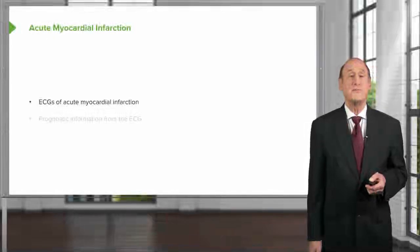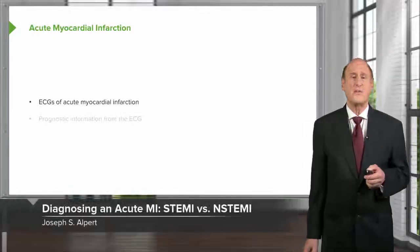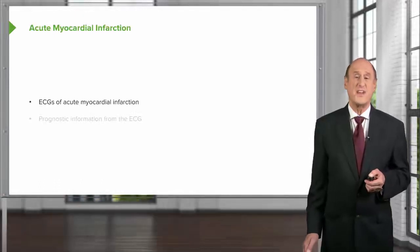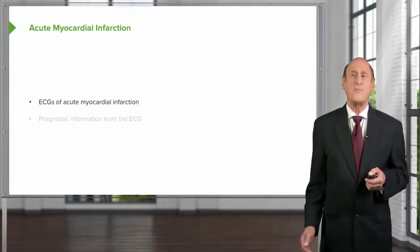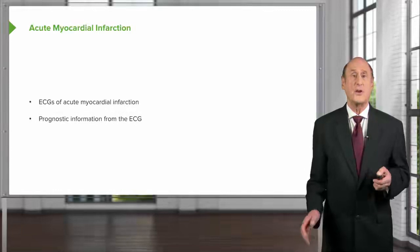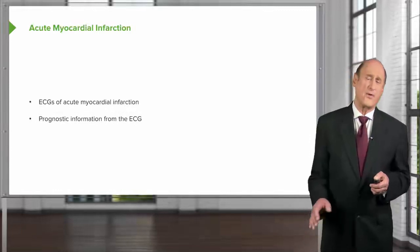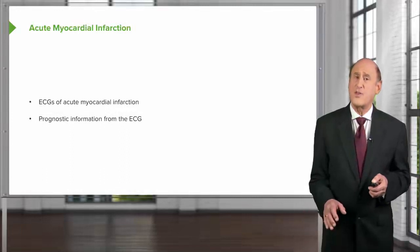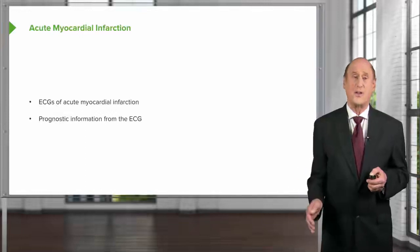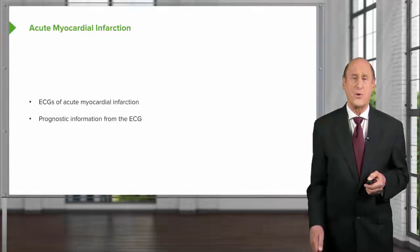So now let's look at some ECGs of acute myocardial infarction. By the way, just to bear in mind that not only does the ECG help you in terms of the diagnosis of MI, but depending upon the extent of the changes, it gives you prognostic information. In other words, how bad is this heart attack? We have some EKGs that look like small amounts of injury to the heart, and some EKGs that look like big bad injury to the heart. This is really going to be dangerous and may impair the patient's ability to survive down the road.